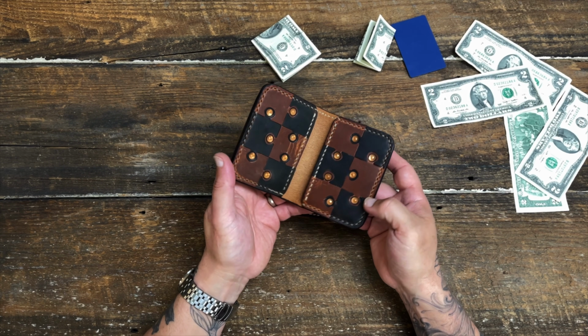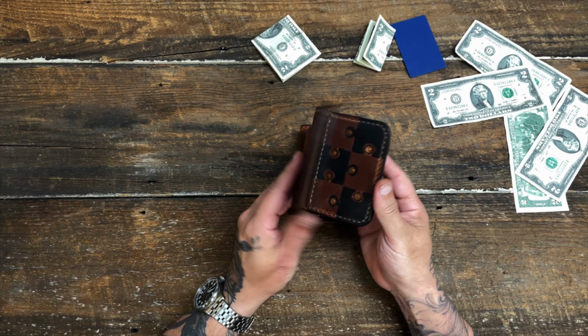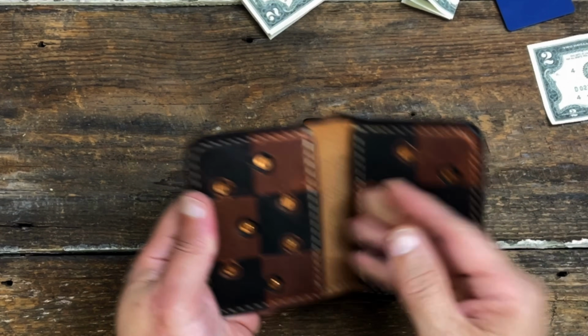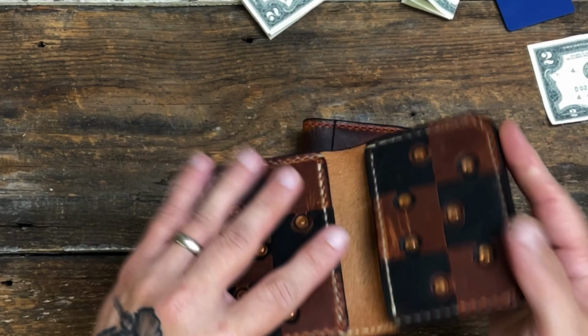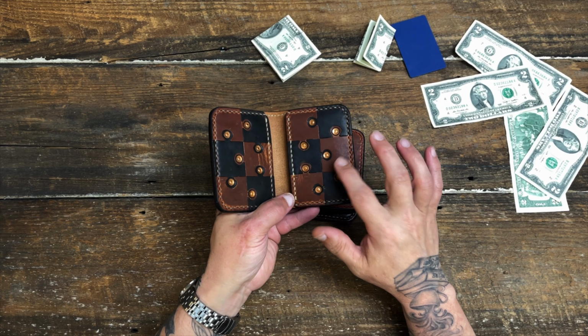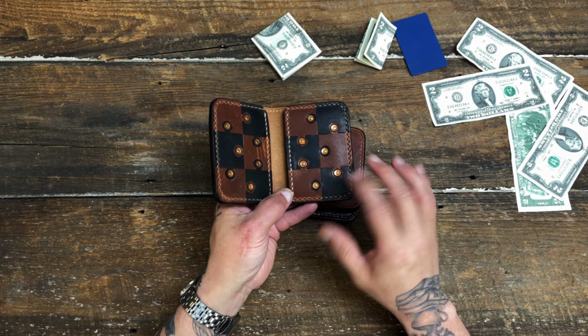And this is a puzzle version, sorta, kinda. I don't really know what this is even called. There's just pockets here and here, and that's pretty much it. Yes, those are actually not dyed, those are cut.